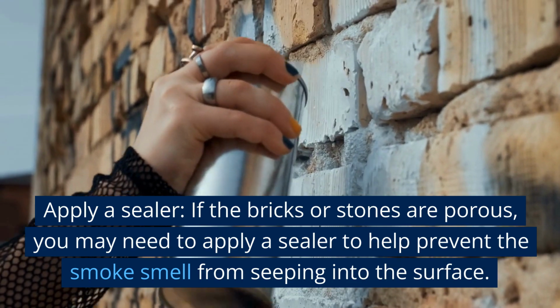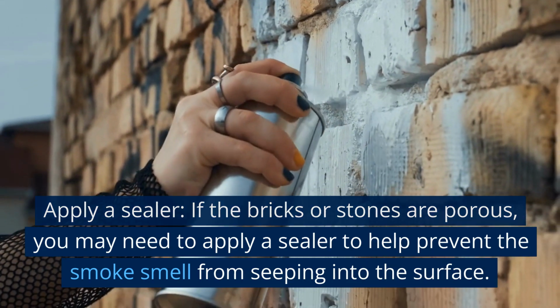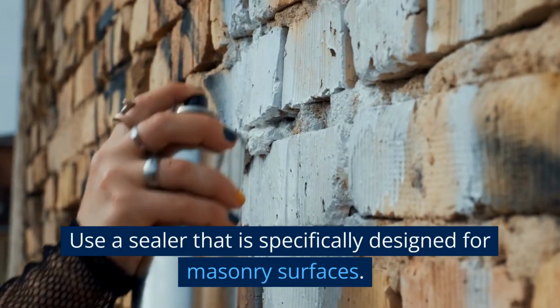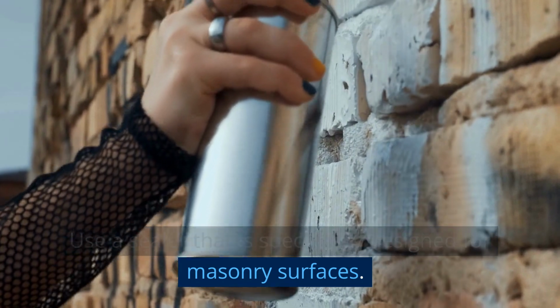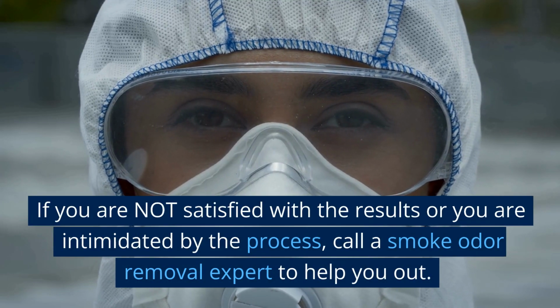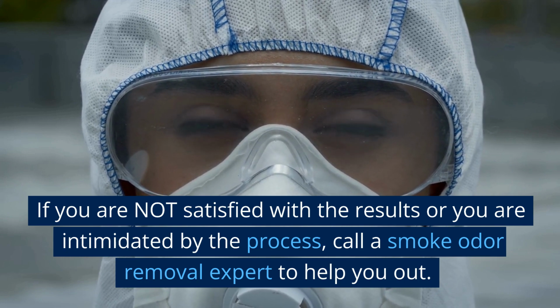Apply a sealer. If the bricks or stones are porous, you may need to apply a sealer to help prevent the smoke smell from seeping into the surface. Use a sealer that is specifically designed for masonry surfaces. If you are not satisfied with the results or you are intimidated by the process, call a smoke odor removal expert to help you out.